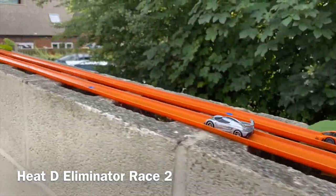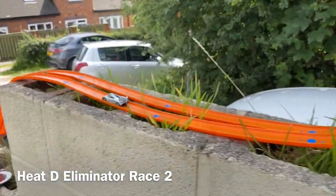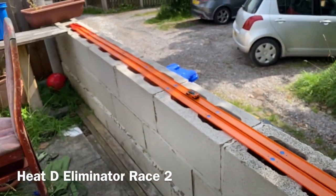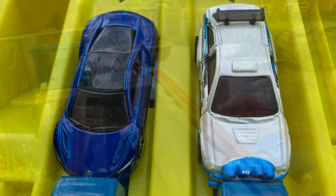But the Koenigsegg is out in front again. Who wants to see the Koenigsegg in the Demolition Derby? I want to. Does anybody else want to? Over the drop. Getting that massive air. But he couldn't stick it. What? That's unlucky. It's 2-0 to Richard and an unlucky defeat for Ant Dyke.